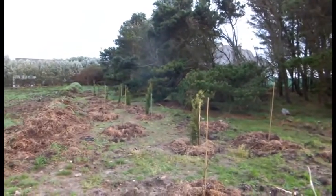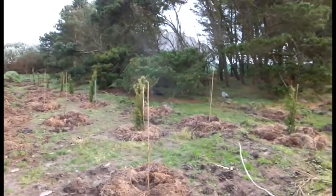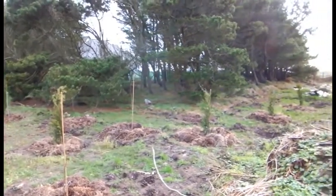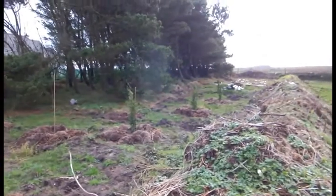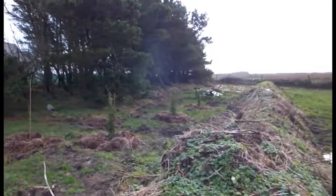In places we have an extremely healthy and dense cover of creeping buttercup. We also see new rushes beginning to grow. Wild bulbs and ferns, which are not a problem, are also naturally growing. We welcome them.